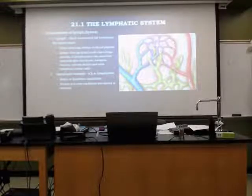Is this for the capillaries or just for vessels? The system as a whole, we want the fluid to continue in one direction. So we're going to find that valves are present. Does that remind you of anything? Veins.